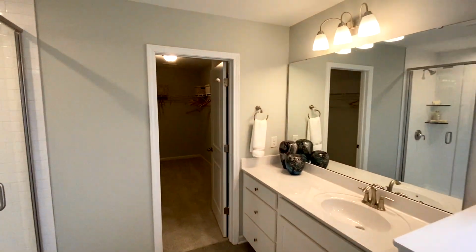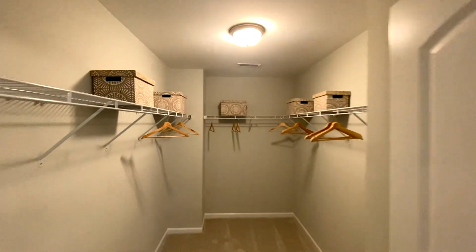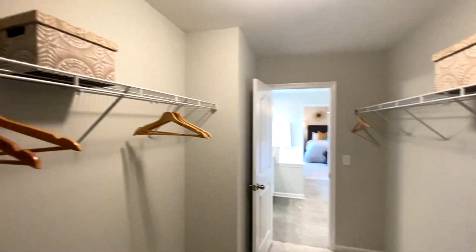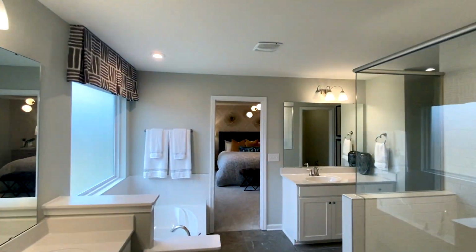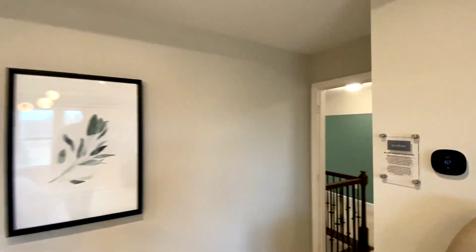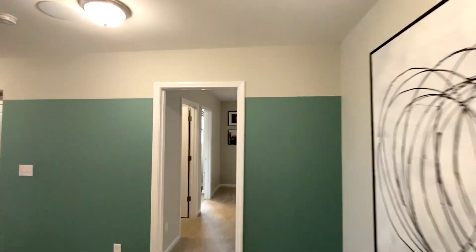This is a newer floor plan for them, but it's already a very, very popular one. And you can see why. There's a ton of storage. They've got a lot of bedrooms, a lot of space. We've only seen 2 of the 5 bedrooms, and it's a gorgeous layout. So let's go check out those remaining bedrooms.